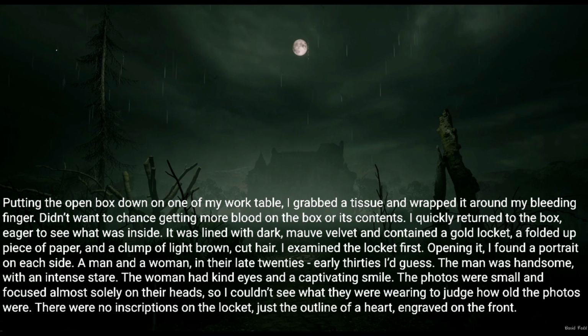Putting the open box down on one of my work tables, I grabbed a tissue and wrapped it around my bleeding finger. Didn't want a chance of getting more blood on the box or its contents. I quickly returned to the box, eager to see what was inside. It was lined with dark, mauve velvet and contained a gold locket, a folded up piece of paper, and a clump of light brown, cut hair.